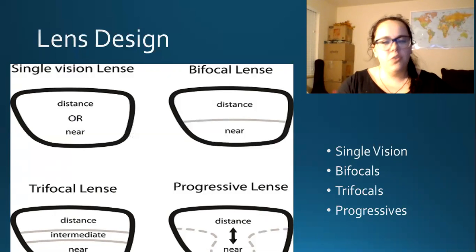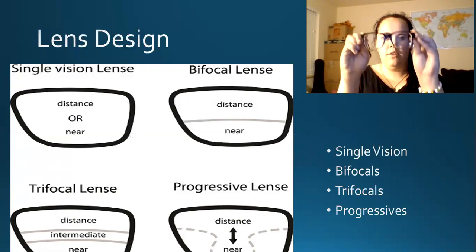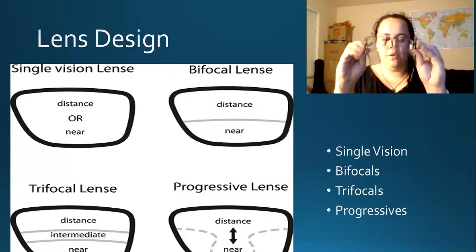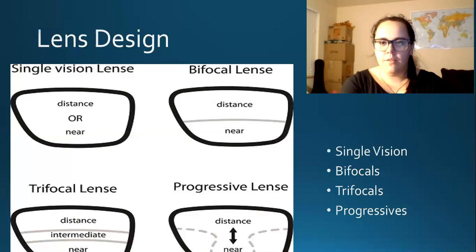A lot of people don't like that, but you see, if you take off the glasses, you go distance, reading, distance, distance, reading, distance, reading. And it's a very distinct line of where you can see it, and you can see it when they're on your face as well. The trifocal lens, not everybody has just a plus or a minus.